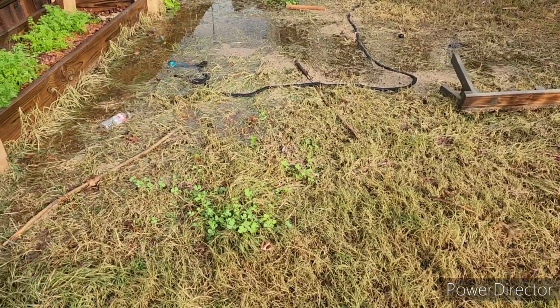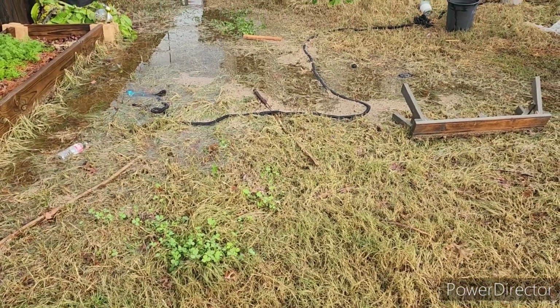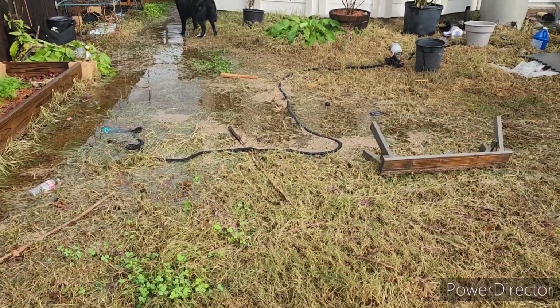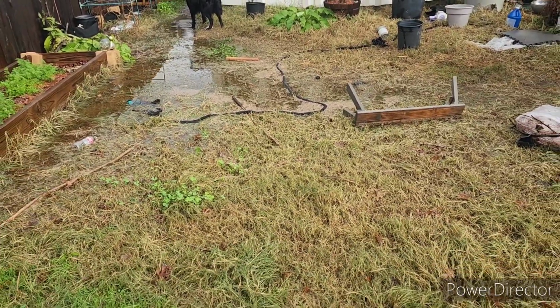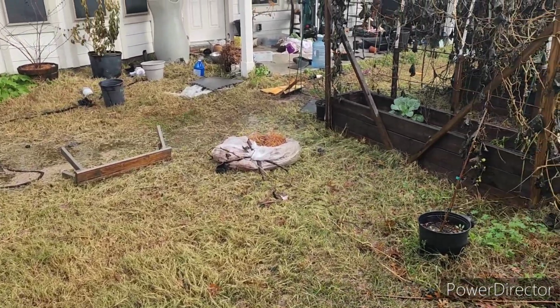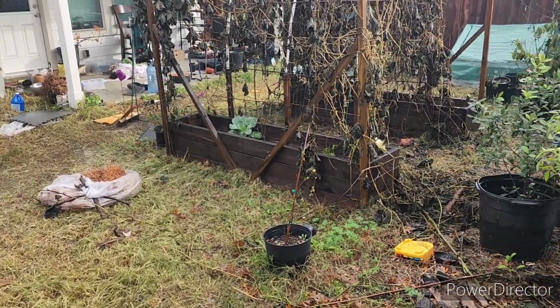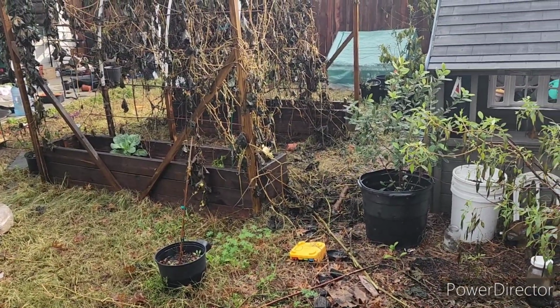I was planning on using this space, so I wanted to leave space for the kids to play. Y'all see I have a dog. But if I wasn't, if it was just me and my husband, excuse the mess, y'all. It's a mess. It's a winter garden.